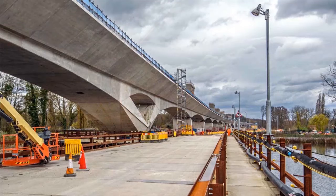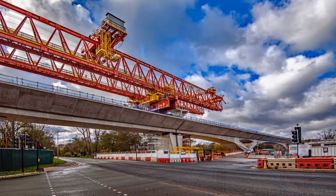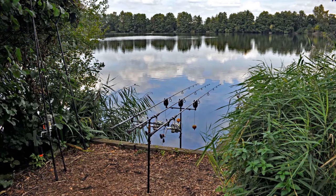Now we're looking north as the viaduct moves across Savay Lake and on towards Moorhall Road. And this is the crossing over Moorhall Road, and the viaduct then moves on to Corder Lake. The fish were removed from the lake before construction commenced and have been relocated to Broadwater Lake. Sadly, there will be no more fishing in Corder Lake.